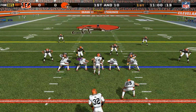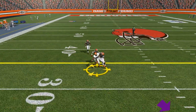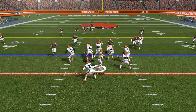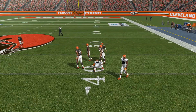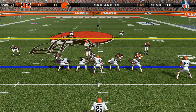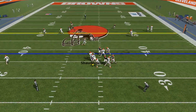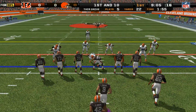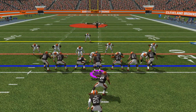On their own 25, 1st and 10. Andy Dalton goes back to pass, and it's incomplete. Matt Shaughnessy popping the ball out of Marvin Jones' hands. On 2nd and 10, Dalton goes back to pass, and it's complete to Tyler Eifert. Now on 3rd and 13, from the 38-yard line, Dalton passes complete to Giovanni Bernard, but does not move the chains. Browns ball at the 16-yard line.